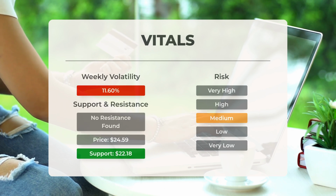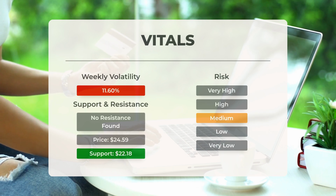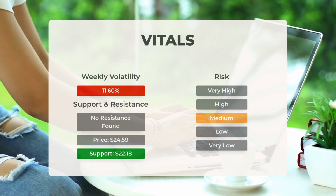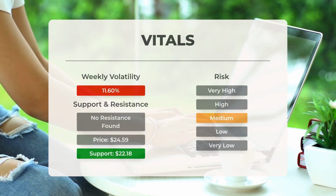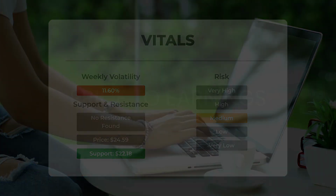If this level is breached, the next support from accumulated volume will be at $20.10 and $18.78. This stock displays average daily movements, and with sufficient trading volume, the risk is regarded as medium. Over the last day, the stock fluctuated $4.77 between its high and low, equating to 22.71%. For the past week, the stock has experienced a daily average volatility of 11.60%.